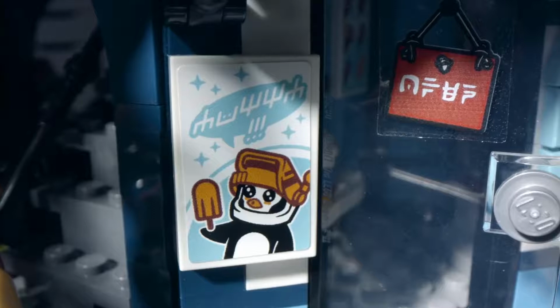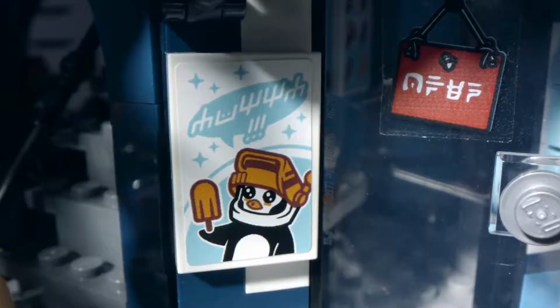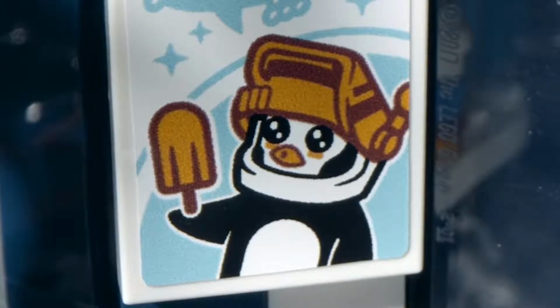There is an Ice Planet ice cream shop that has a mascot that is a tiny little penguin being really, really happy about being able to eat his ice cream. That's on the front of the store, and it's just one of those decorations that every single time I see it makes me really happy.